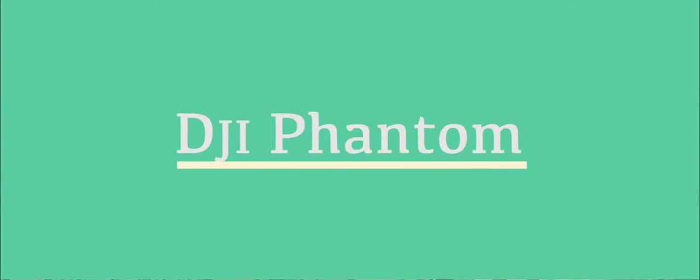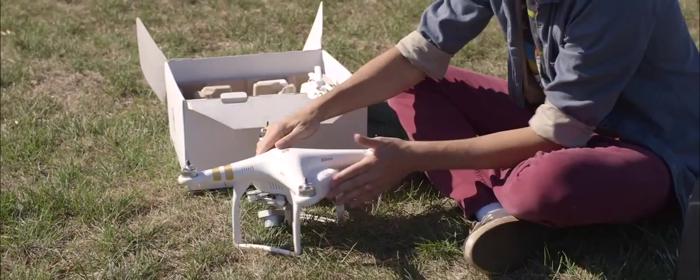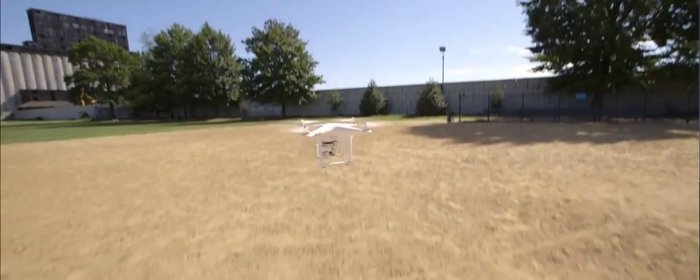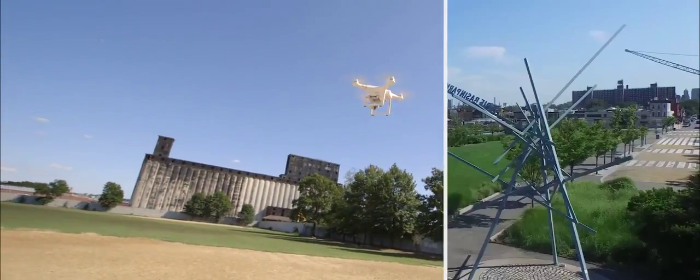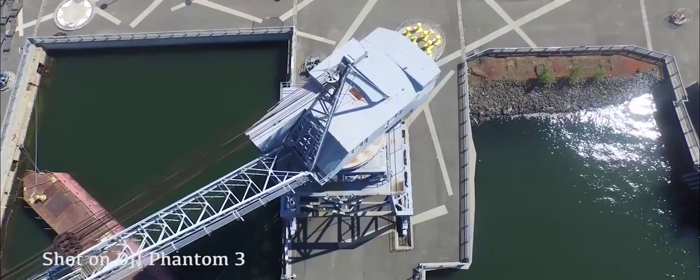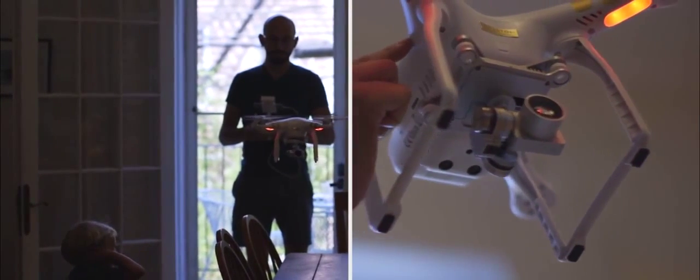The DJI Phantom was still my favorite. It's the most reliable, the easiest to fly, and captured the best footage. The DJI has a number of other interesting features. It has both GPS, the American system, and GLONASS, the Russian satellite system. That meant that it found more satellites faster, and in general was more stable in the air. The Phantom also comes with a downward-facing camera, which means if you're flying inside without a satellite signal, it can find and hold its position.